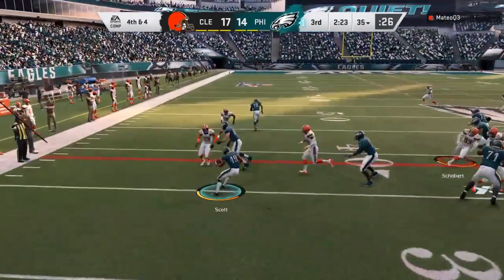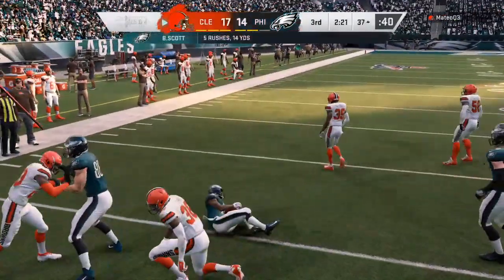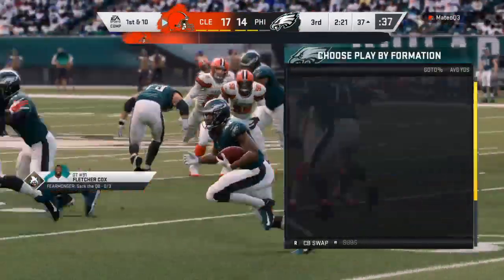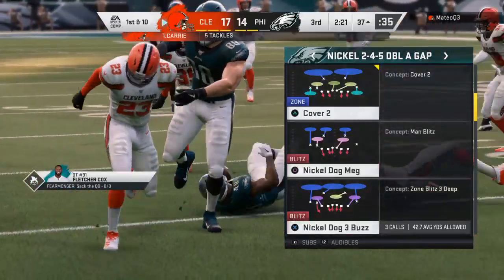They go again with Scott. And, boy, this is going to be close. That mark looks a little short, and he didn't get there. Travis Carey there to make the tackle.